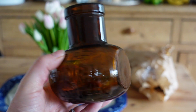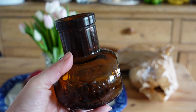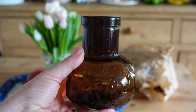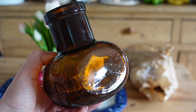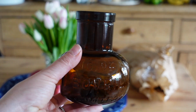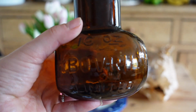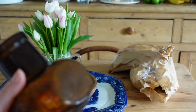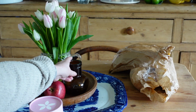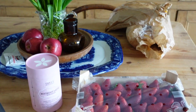We used to pick handfuls of these flowers with short little stalks, and we would bring them home and she would put them into little empty Bovril jars, smaller ones than this, and put them on the windowsill. And it just reminded me of her. I don't know why. Anyway, for a pound, I thought it was kind of cute. So I picked that up and brought it home, gave it a wash. I'm going to try and find some more little flowers to fit in there. So yeah, that's what's going on this morning.